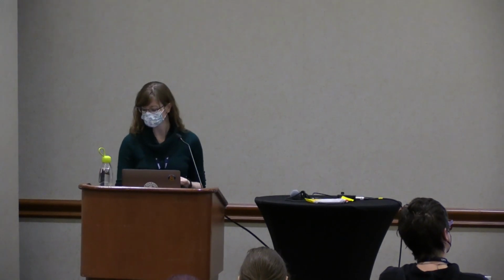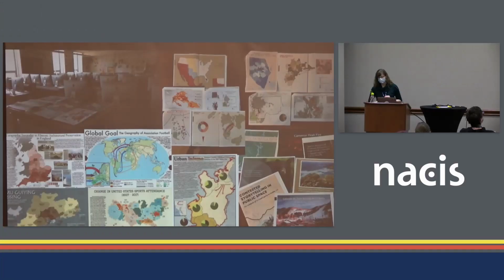So for some background, since I don't have that many maps to show you today, I just decided to start with a bunch of maps, and these are all student maps. I've been teaching cartography for 7 or 8 years. I realized yesterday I was in my 8th year teaching cartography, which is kind of exciting. Still have things to learn, of course.